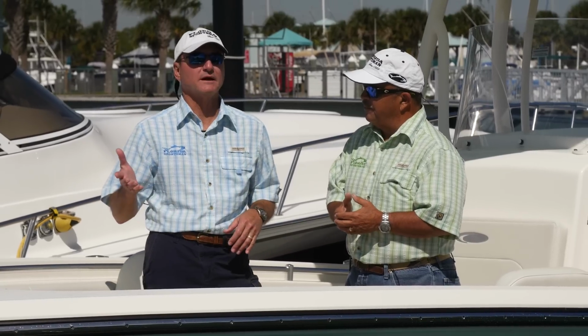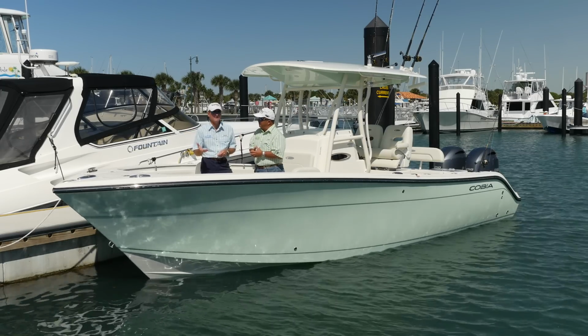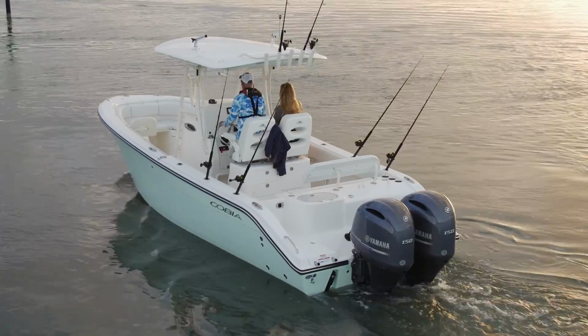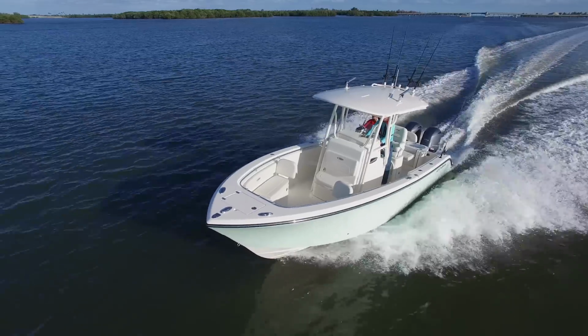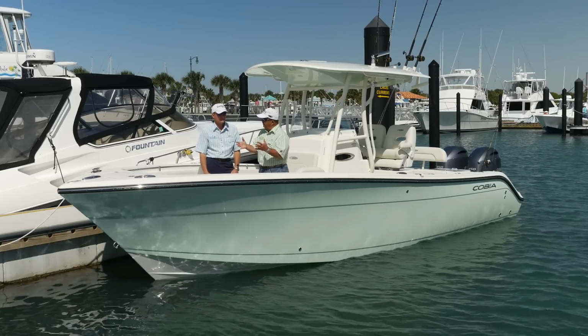Well, on the other end of the spectrum, though, it's only 26 feet. This boat can easily be towed with a half-ton pickup. It's powered with a pair of twin 150s, so you don't need a great big outboard to push it. It's going to be more fuel efficient, but yet you get the big boat feel. She's got a lot of freeboard, okay?